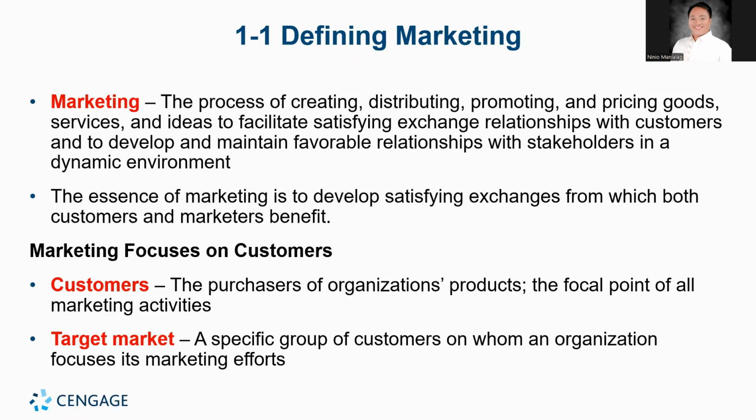Now, by identifying the target market, businesses can make better decisions regarding product design, pricing, promotion, and distribution. So, class, marketing is not simply about selling. Selling is only one part of marketing. The bigger responsibility of marketing is to understand customers, create value, and build relationships. This is why customer understanding becomes the foundation of strategic marketing decisions.